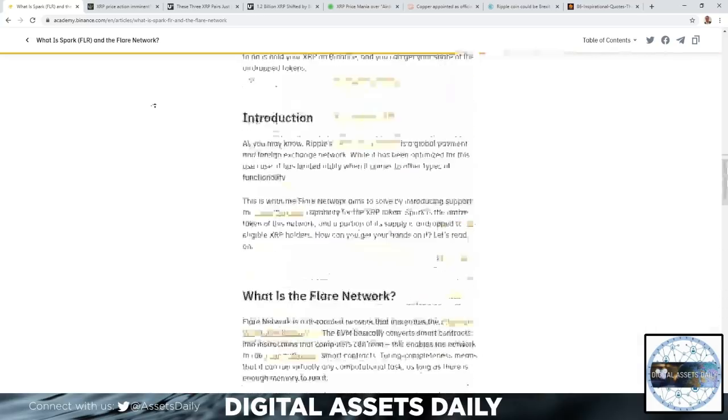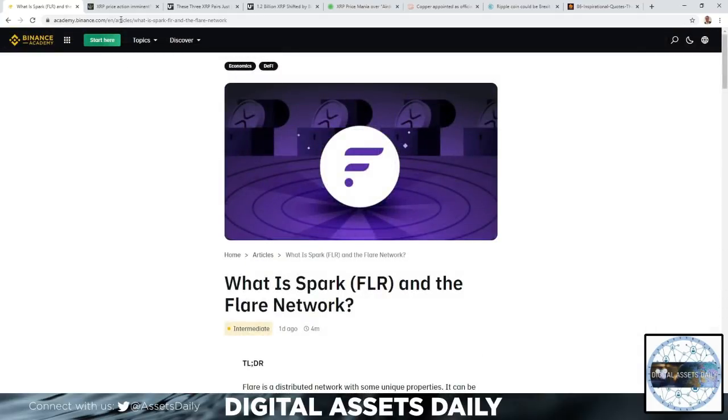I hope that gave you a lot of information, especially for new investors who are just getting into XRP. You've come in at a time when there's actually, I guess you could consider this, a benefit or a reward for having your XRP and just basically putting it on the exchange. At this point, I believe almost every major exchange is now supporting the Spark airdrop. So hopefully that answers your questions and concerns in regards to the Spark token from the Flare network for XRP holders and investors.